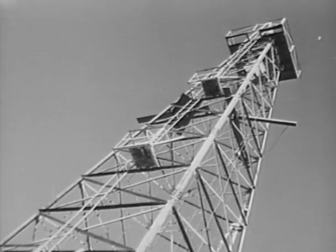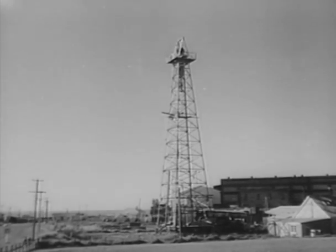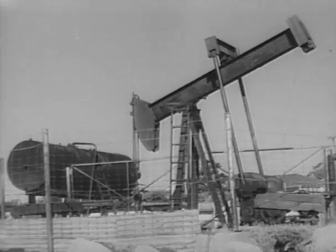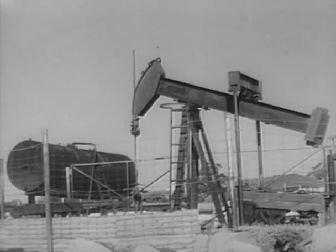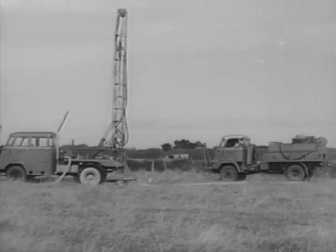Prospecting for oil in New Zealand dates back to 1865, when deposits were found near the surface in the Taranaki district. Today, pumps are still working at New Plymouth, winning the black gold from the shallow wells. A further oil search is now underway in Taranaki.